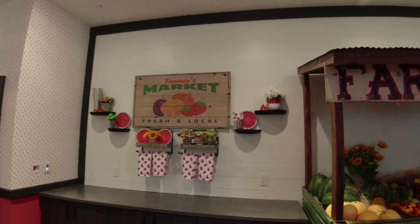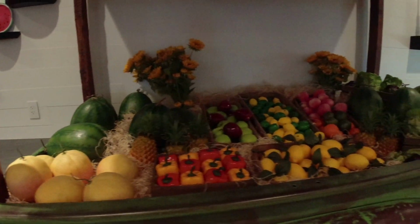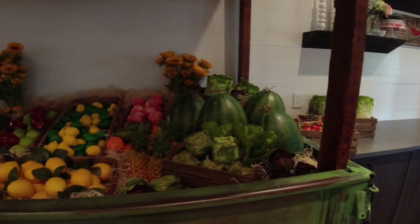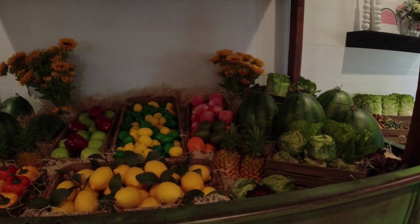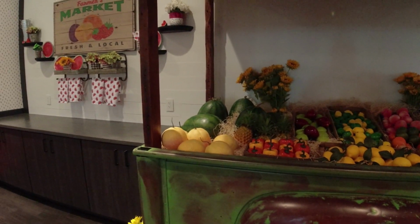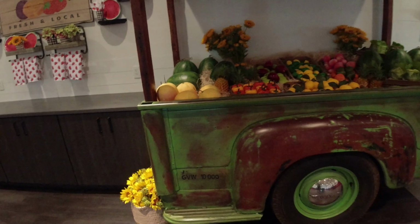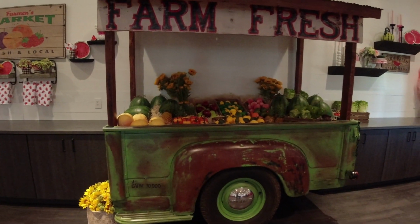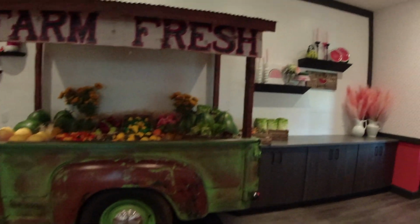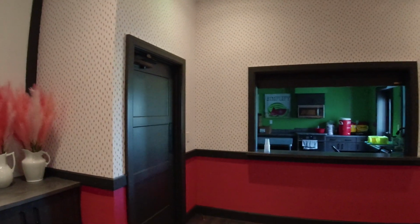They got the farmer's market logo back here, fresh and local. And there's a watermelon stand. Of course, these are fake fruits, everybody. Got watermelons. Looks like pineapples, oranges, lemon, lime, apples. Other kinds of melons. That could be cantaloupe over there, I'm not sure what it kind of looks like, in the makeshift truck bed. It's really neat. And I'm hearing more people starting to fill in.